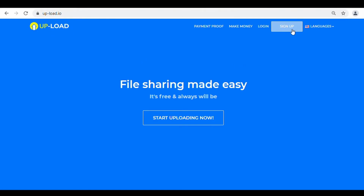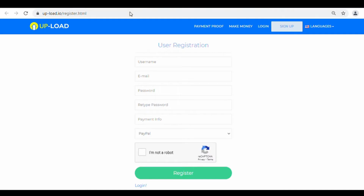The very first step is to click on sign up button right here. Then you will land on this user registration page. Now all you're going to do is enter your username, email address, enter a strong password, repeat it again, enter your payment info, select your payment method, solve this CAPTCHA, and click on this registration button right here.